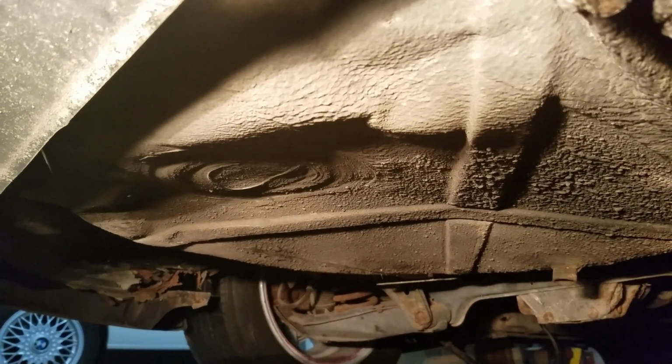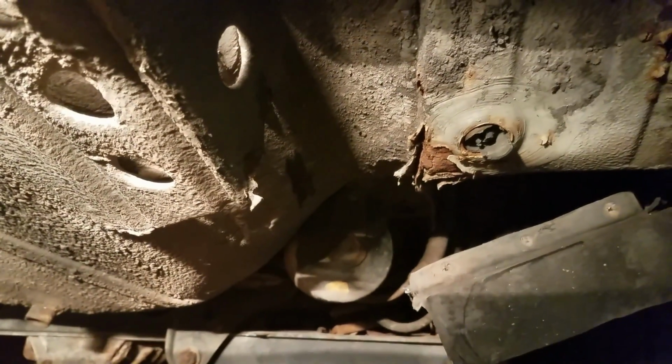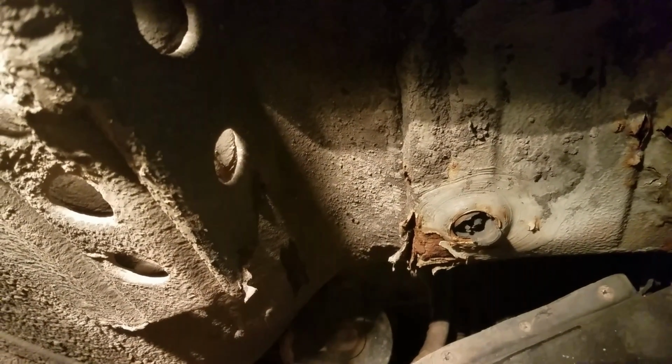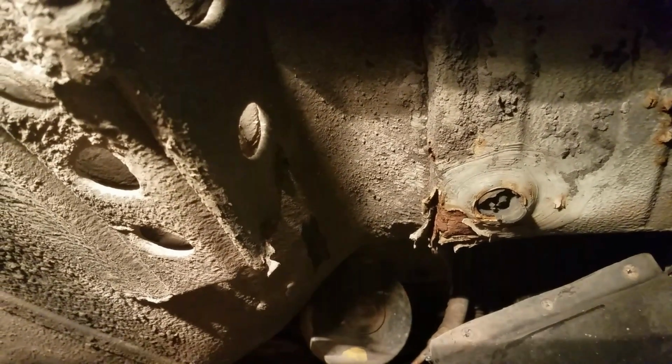It's something we can deal with someday, certainly, but I more want to deal with the areas of actual rust and rot first. You can see a little bit more there, that's blistering through, before I start diving into the more purely cosmetic fixes, as opposed to stopping rust before it gets any worse. So that's the back of the car. We'll take a look at some of the other areas next.